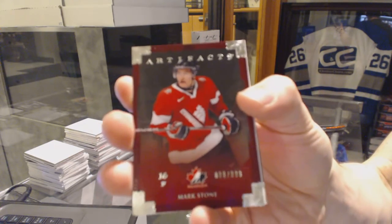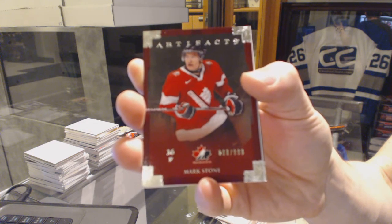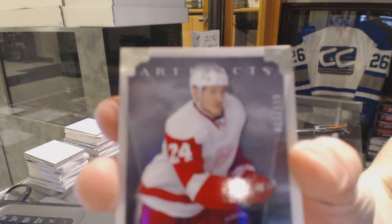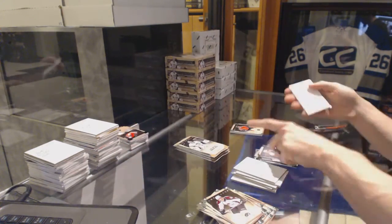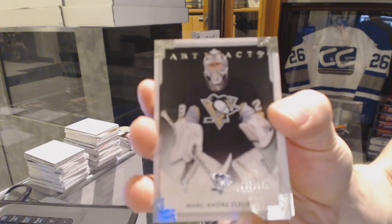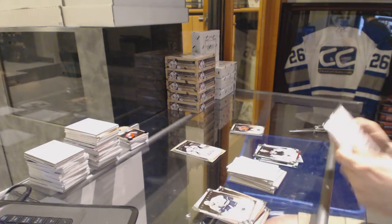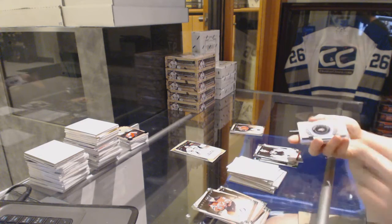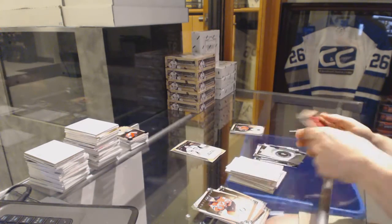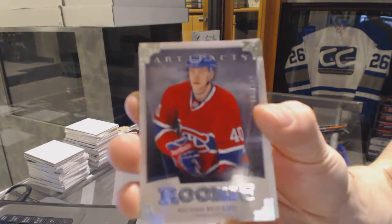Team Canada insert numbered to 999 for the Ottawa Senators, Mark Stone. Rookie numbered to 999 for the Detroit Red Wings, Damien Brunner. Goalie insert numbered to 999 for the Pittsburgh Penguins, Marc-Andre Fleury. Rookie redemption for the Washington Capitals, Philipp Grubauer, I'm pretty sure. Rookie numbered to 999 for the Montreal Canadiens, Nathan Beaulieu.